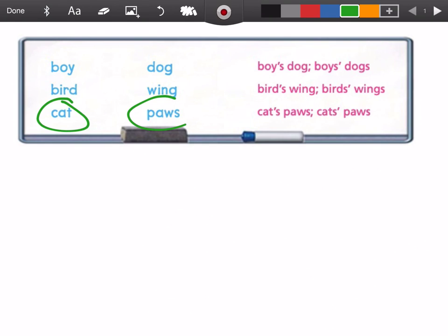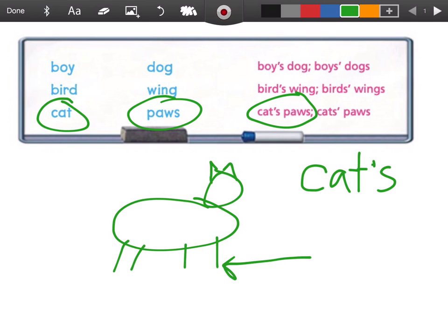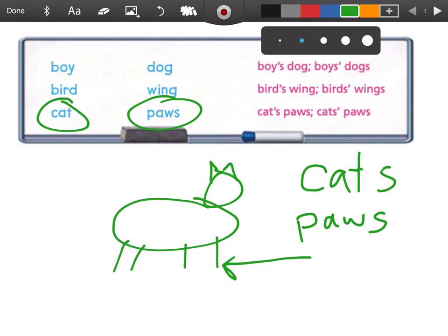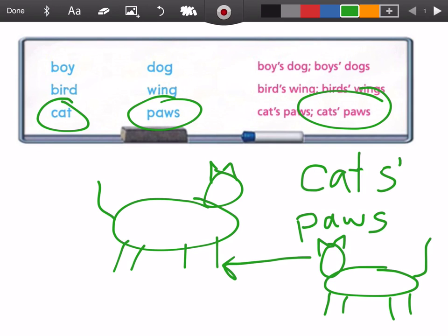Cat. The cat has paws. The cat's paws. These are his paws. They belong to the cat, and so we use an apostrophe S. The cat's paws. And just like with the bird example, if we move the apostrophe to the other side of the S, like this, the cats' paws, it means we have more than one cat. Whoops, I forgot their tails. There we go. The cats' paws.